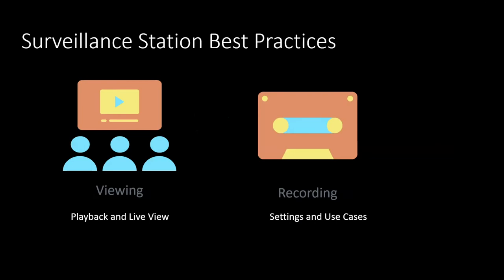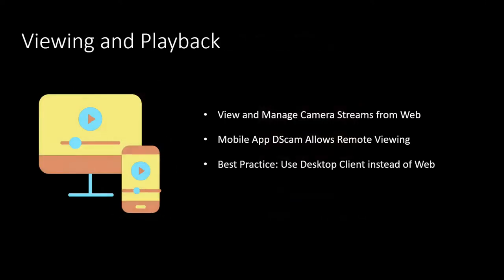So we cover the basics of the solution. We pick a server and the cameras. It's time to optimize the setup and configuration, especially viewing all the video footage and filtering through the recordings when something suspicious happened, right? So, like I said, there are multiple ways you will be able to view and manage all your camera streaming.